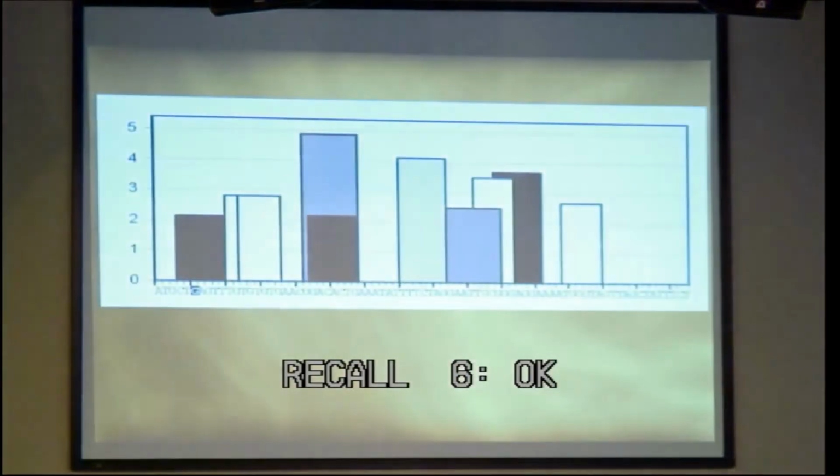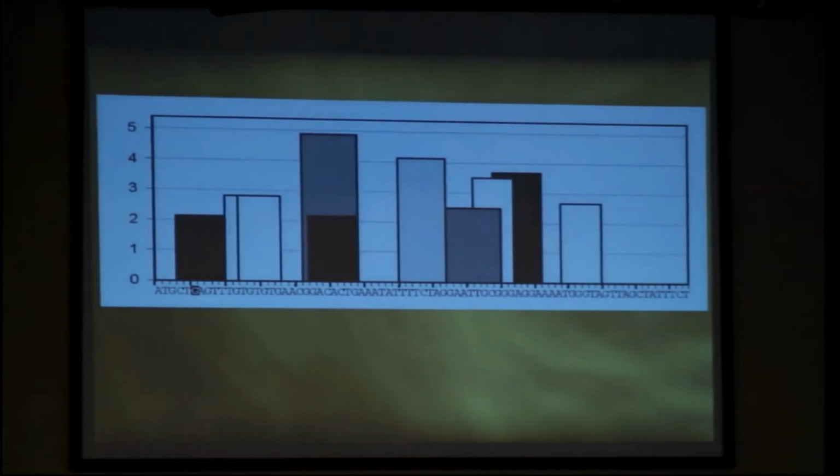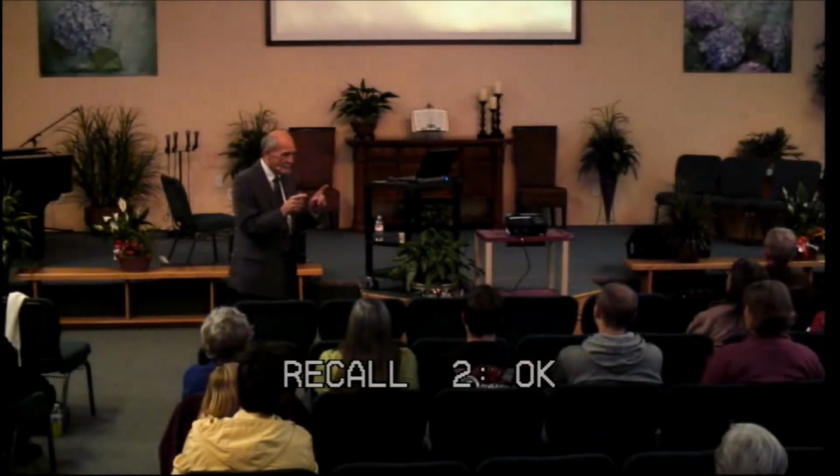I'll have to tell you that when I was reading this research paper, I had to sweat to get my way through it. So I know you don't want to see it. But I want you to notice something. This is exon number 18 in the BRCA1 gene. What does that mean? It's one of the sections. And they are studying this particular section.